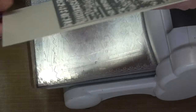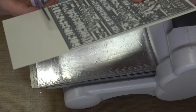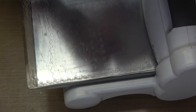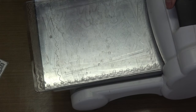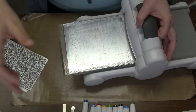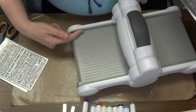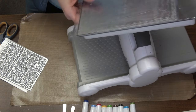Okay, so trim on down, and I'm going to keep those extra pieces. I might choose to use them later. This is a Sizzix Big Shot machine. Let me back it up just a little bit. It's a die cutting machine. It's like one of the workhorses in the industry. It has a 6-inch platform, so you can do any dies that are 6 inches or smaller.